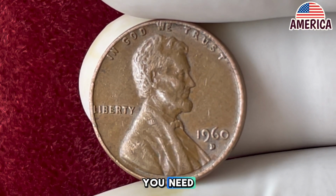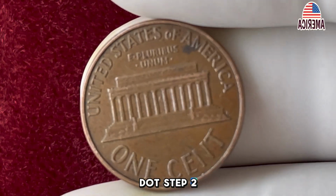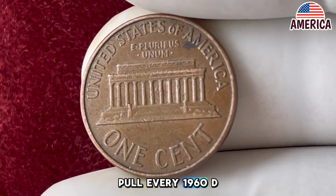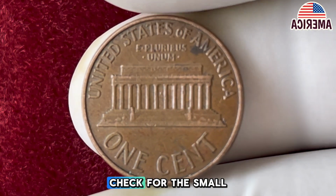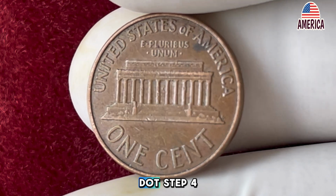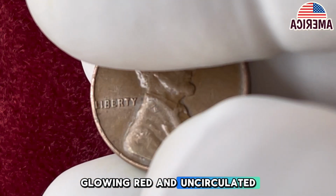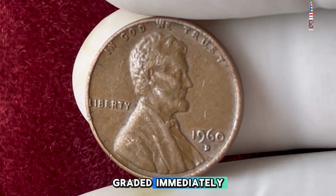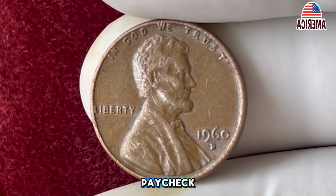So here's what you need to do. Step 1. Check your collection. Step 2. Pull every 1960 D penny you have. Step 3. Use a magnifier to check for the small date. Step 4. If it looks flawless, glowing red, and uncirculated, send it to be graded immediately. You never know, your pocket change might just become your biggest paycheck.